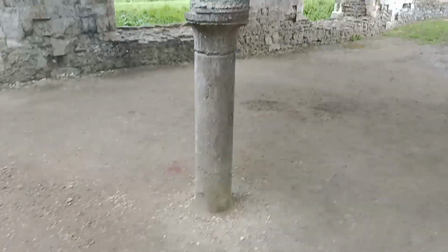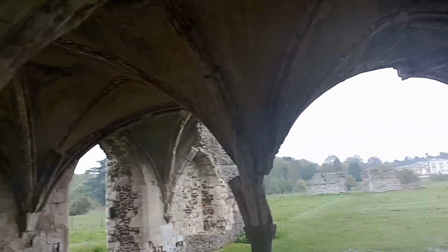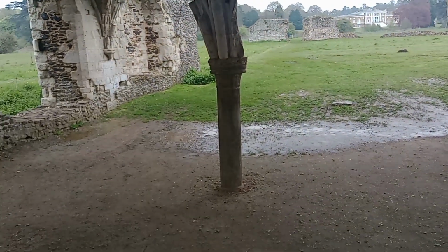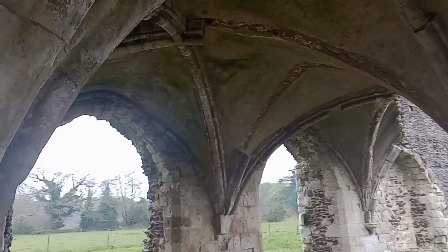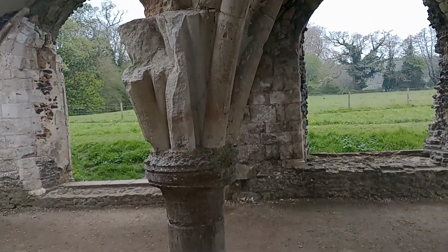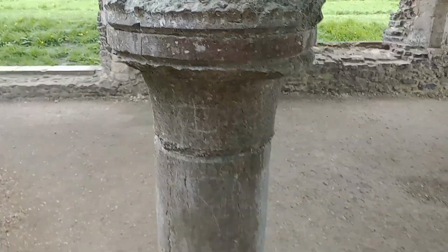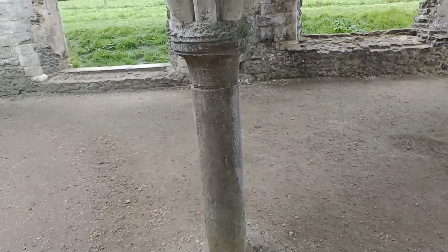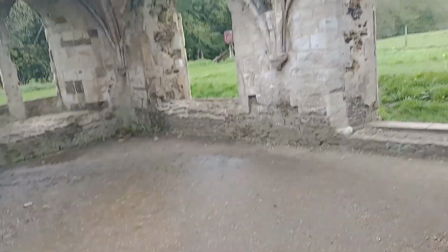The pillars in the middle here are absolutely incredible as well. Yeah, this one's in a bit better shape. The archways that lead into these little single pillars in the middle of the building. It's absolutely incredible. It just amazes me that people were building like this 1,000 years ago.